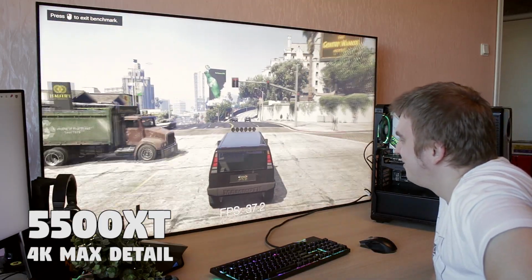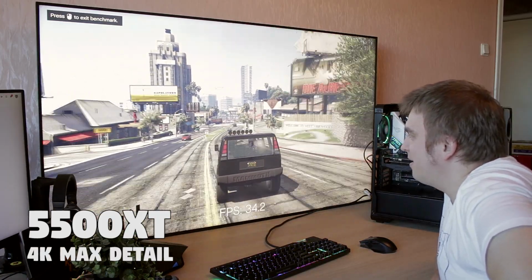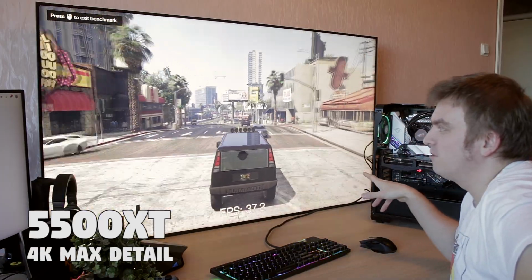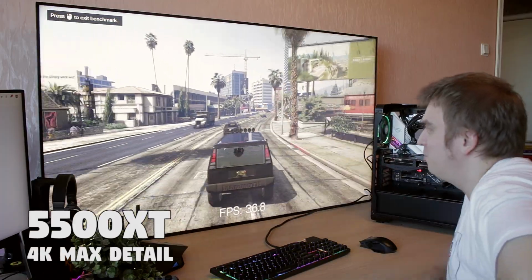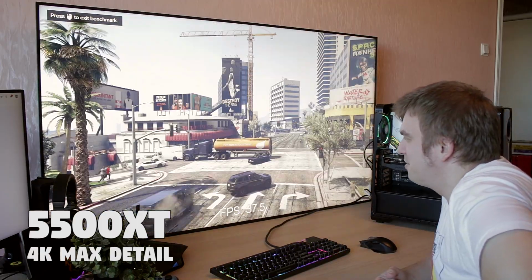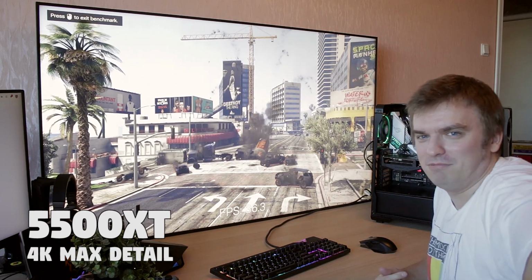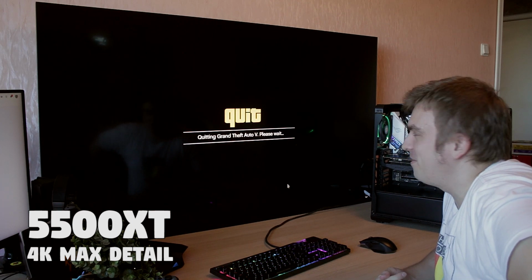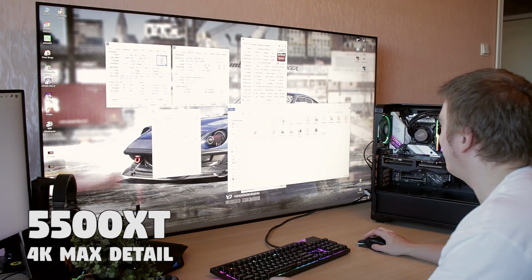Okay. Yeah, 37, I mean, totally playable, right? I guess take some graphical settings down to medium, maybe some even to low, and you can definitely play at 4K with such a cheap video card. Although myself personally, I'd go with Nvidia's 1660 Ti Super. But if you have no choice, or for whatever reason this card is cheaper than the 1660 Ti Super, then yeah, why not get this, right?